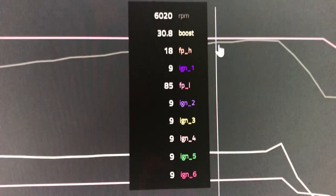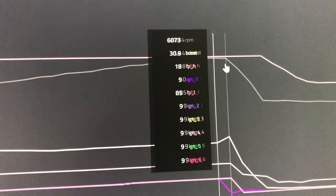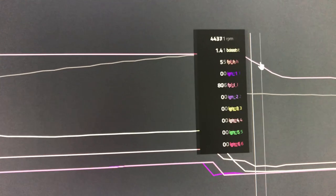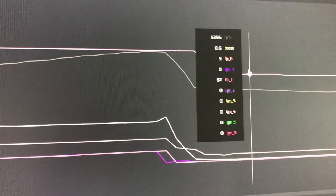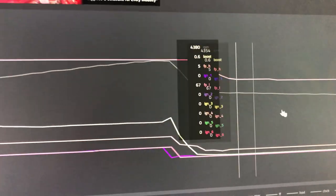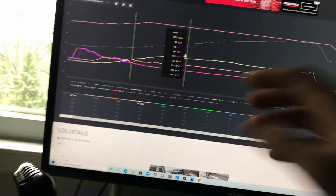Look at that high pressure fuel pump. Look at the low pressure. Low pressure doesn't move, stays at 85 the whole time with this system. Then we get off and the low pressure drops back to normal idle, about 67, 65. Look at this curve. Just look at this boost curve. Everything is so beautiful, guys.